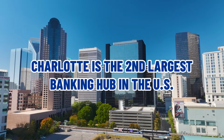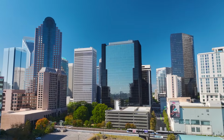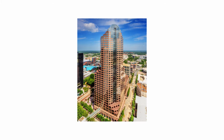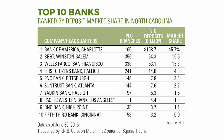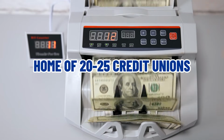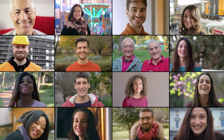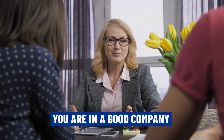Now, you might not know it by these trails and by the way things are looking right around here, but Charlotte is the second largest banking hub in the United States. Charlotte is home to major banks like Bank of America, obviously, and then also Wells Fargo's Eastern Coast headquarters, and probably another dozen banks, and we also are home to 20 to 25 credit unions. Being a financial powerhouse like that attracts diversity, attracts people from all over the globe. And that combination makes this just a dynamic place and a very diverse workplace. And of course, that's a very attractive and appealing aspect of Charlotte. So if you're moving here to work in the financial industry, you're in good company.